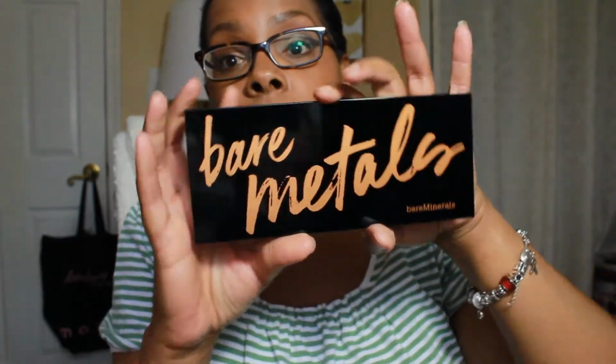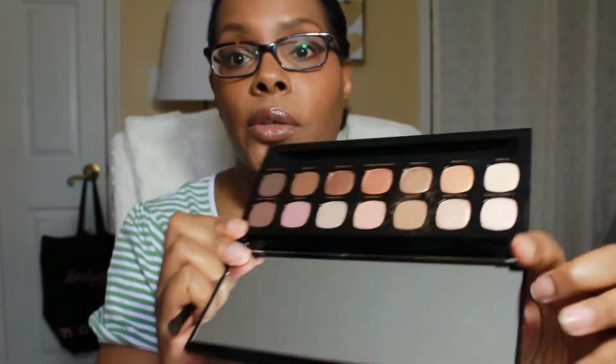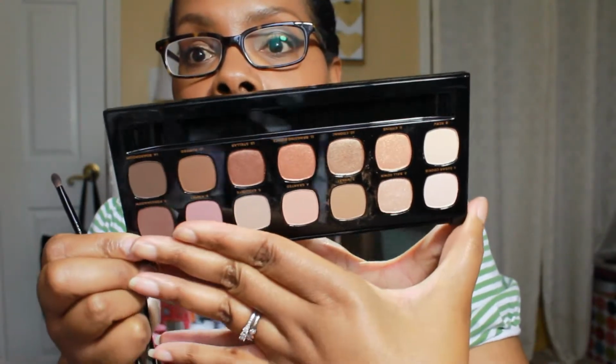Contrary to popular belief, I am still a Bare Minerals girl, so I stalked all 3 stores where they had their new 14 pan palettes. They had one that was exclusive to Ulta, one exclusive to QVC, and one exclusive to the Bare Minerals site. So I picked up all 3, of course. So I'm going to be using the Bare Metals palette, and this is the one that is exclusive to QVC, and this is the one that I used on my eyes today, and it looks like this.